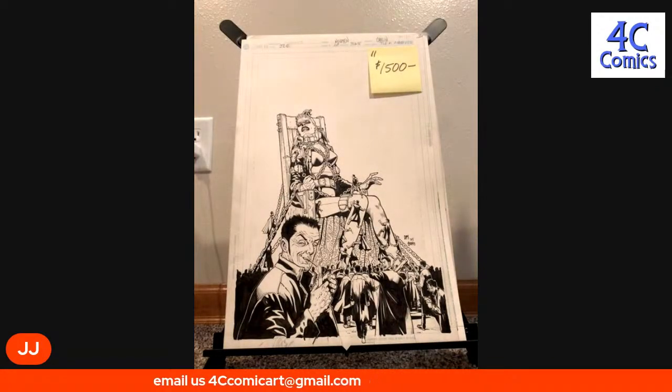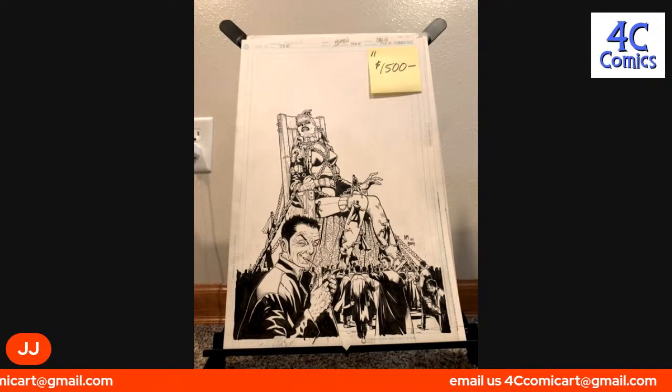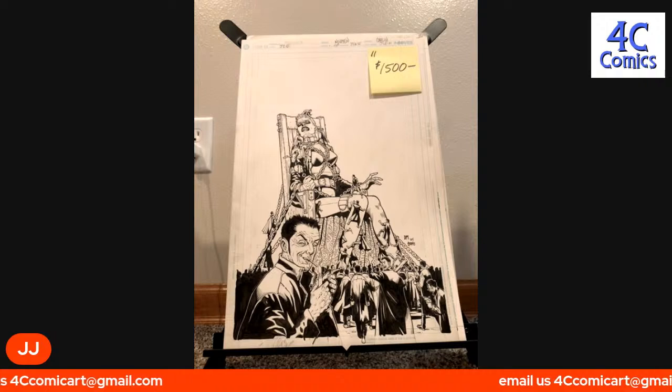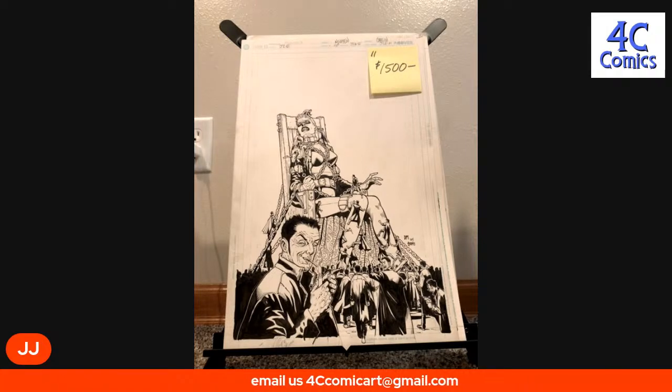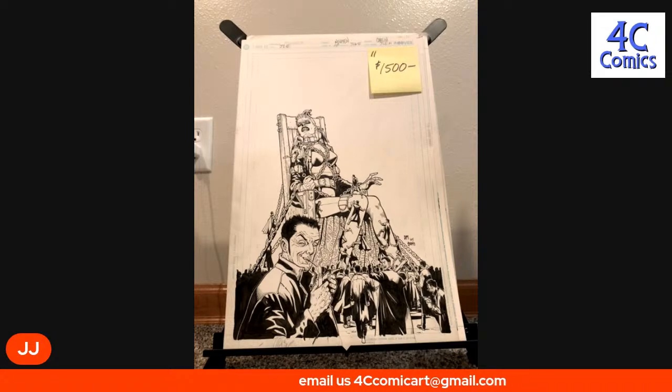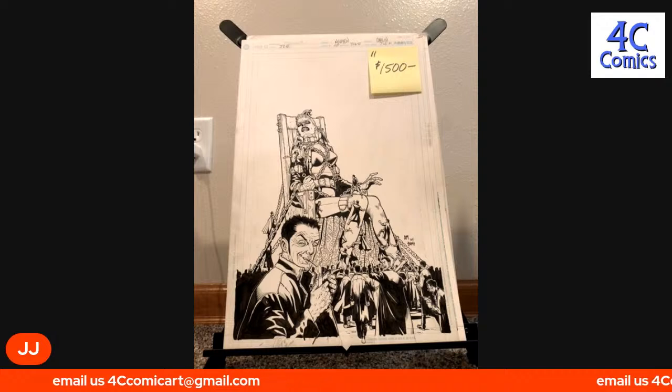Wow. $1,500 for a cover. That's pretty sweet. A Doug Mahnke cover for $1,500. Come on. Or I could put it on eBay for $2 or $3K and see what happens. I'm kidding. I don't want to do that. Number 11, guys, if anyone wants to claim it. We'll run through them again.